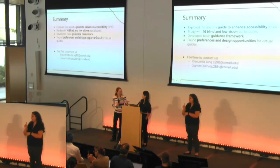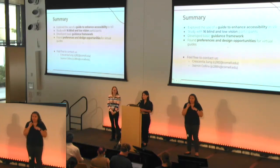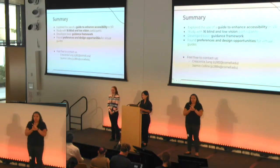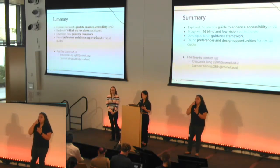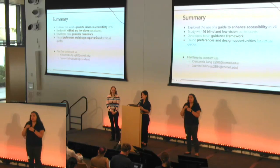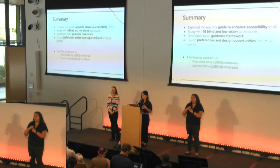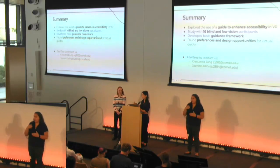Sure. So we asked the participants about their use of guides in the real world and also of visual interpretation services like Aira and Be My Eyes. We found that most of the participants, if not all, had experience with visual interpretation services. As for guides, a lot of the participants had experience with sighted guides, but only about half had experience with guide dogs. So there were some differences in how they perceived the guide, especially for the participants who had guide dogs. I think they viewed the guide as more of a tool than as a companion.